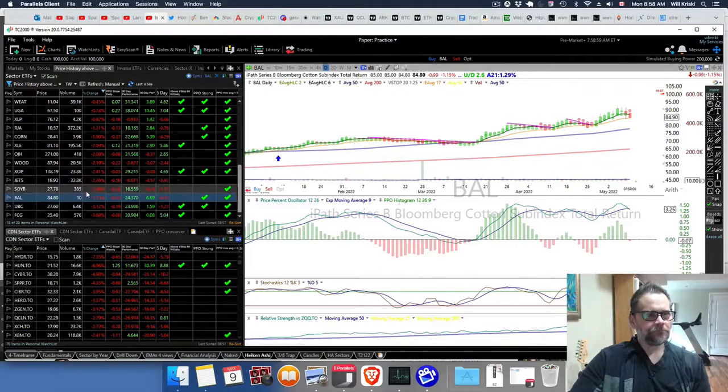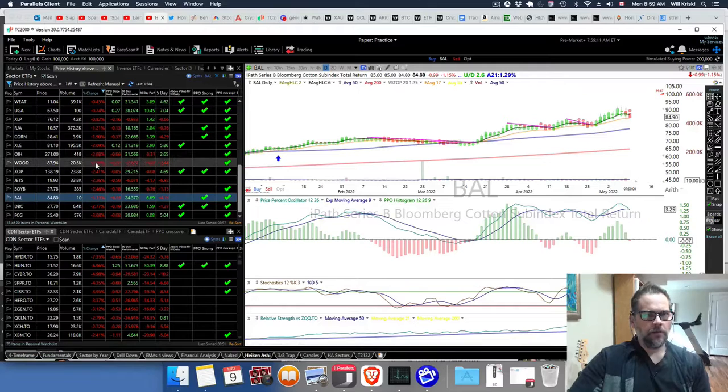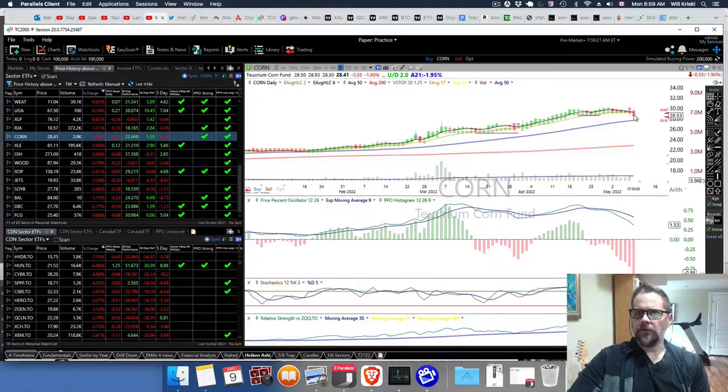And so there could be another move upwards after the pullback. So those are the ones that you want to potentially keep your eye on for continued uptrending things like corn. There is a negative candle here, but you don't know what's going to happen. You wait for it to start to show strength. See after each of these pullbacks with the red candles that it continued.